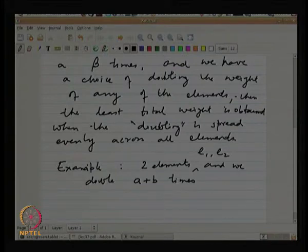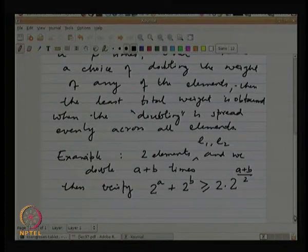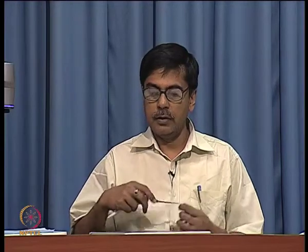Okay. Then verify that 2 to the power A plus 2 to the power B is greater than or equal to 2 times 2 to the power (A plus B) by 2. Can you verify this? Yeah, you can check it. But I think even in this example you can probably verify, right? Okay, so I am not going to give a proof of this.